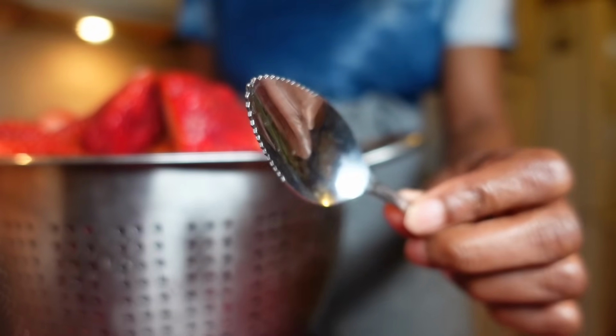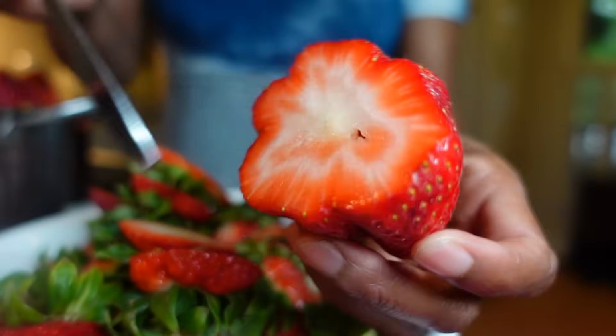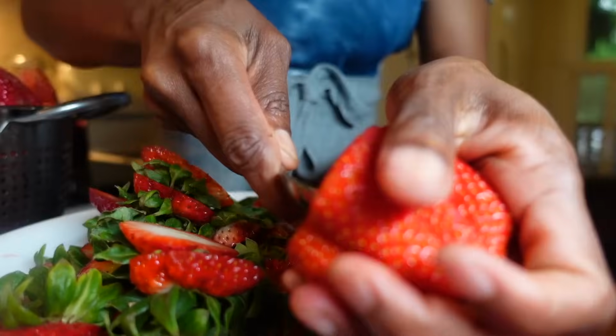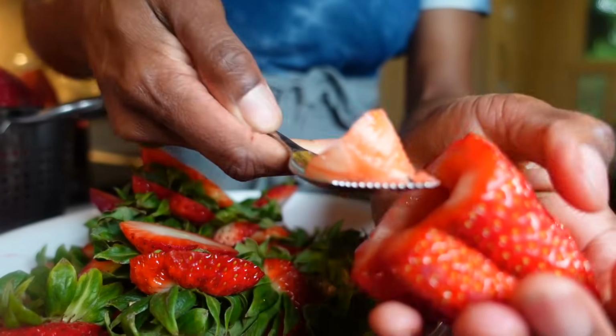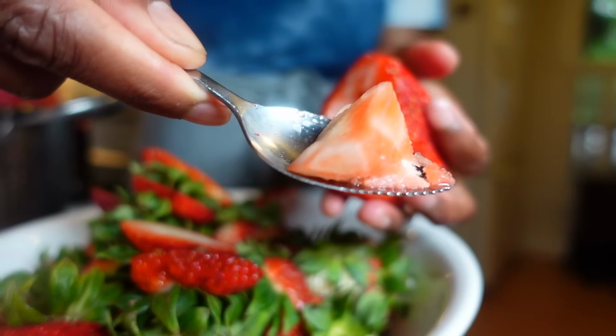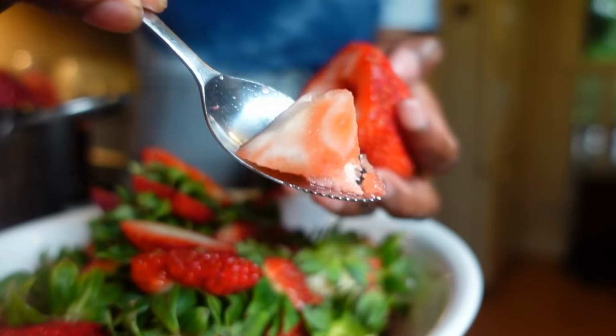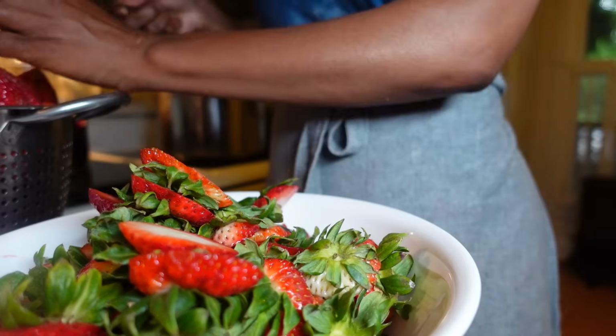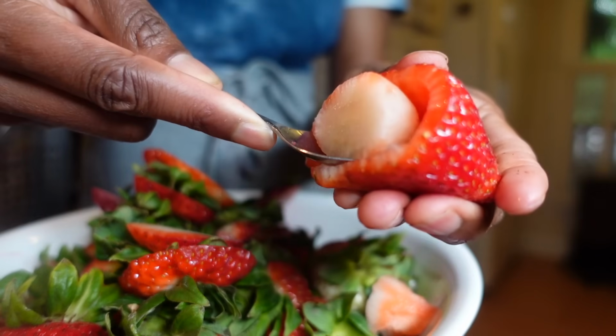To hull a strawberry, you can use a knife, but I like using this grapefruit spoon. And what you do is cut in a circular motion around the green leafy top of the strawberry and into the pale flesh directly underneath, removing as little of the berry as possible. Collect these parts in a small bowl because, yep, we're going to use them later.